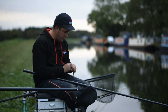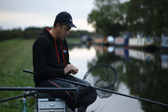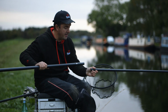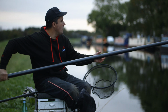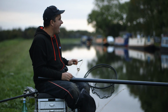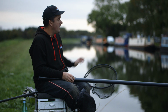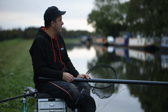I'd definitely be looking to start not feeding too much bait, just tapping a few micros or 4 mils in, and then feel your way in from there. I think a really good piece of advice this time of year is to start out towards the middle of the lake as well. What tends to happen in cooler weather is the fish will be out towards the middle of the lake and then move in closer to the margins later. So depending on whether your local venue fishes like that, a lot do, I think starting out towards the middle of the lake and working your way in is a really good general piece of advice this time of year.